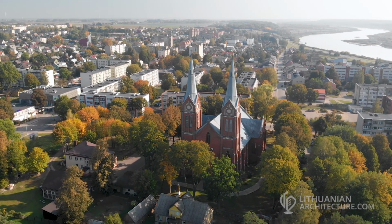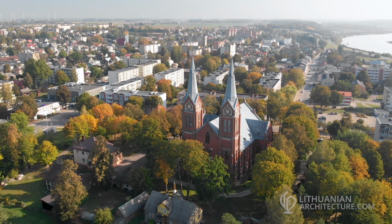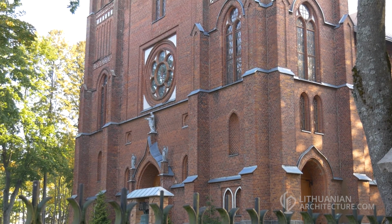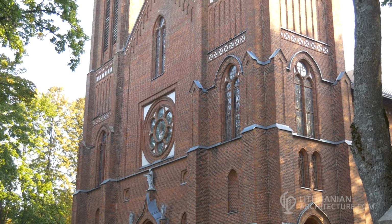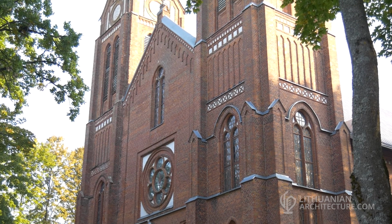Between 1901 and 1907, the Neo-Gothic Holy Trinity Church was built in Jurbarkas. The upper section of the front facade is among its distinguishing features, where the rosette window and the window above it are connected by a plane that includes a pediment.